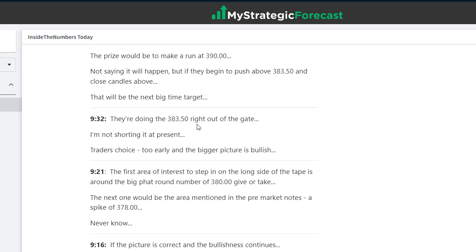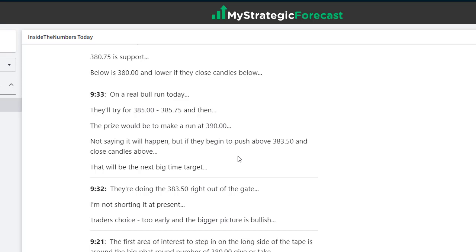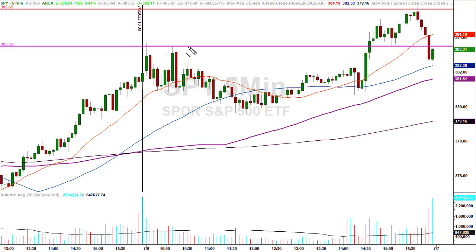However, they're running right up there. They're doing the 383.50 right out of the gate. I'm not shorting it at present. Trader's choice, too early, and the bigger picture is bullish. That's the way I felt 2 minutes into the day. I don't have to run into a position. However, there are some traders that absolutely want a short. They took a short, and they were rewarded with the short from a pullback off of 383.50.